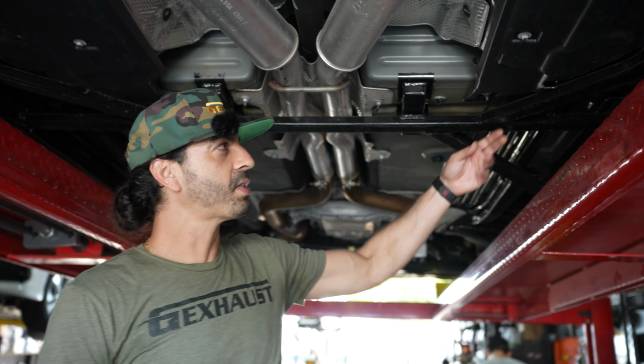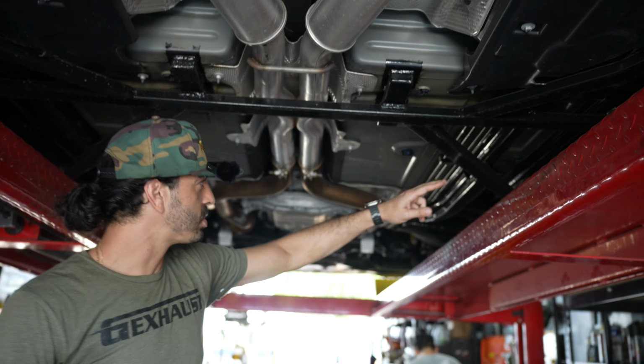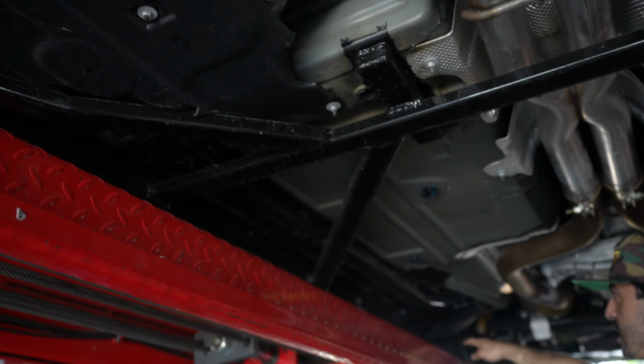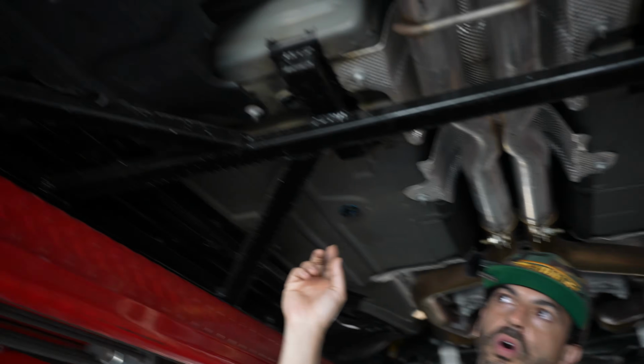So they built a big ass bracket here that goes all the way to the front of the car, which is kind of intense, bro. This thing's sick, actually. It goes all the way to the sides, all the way to the front, and builds a whole custom subframe underneath the mainframe.